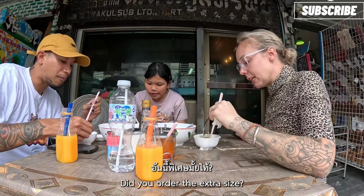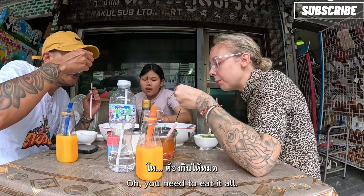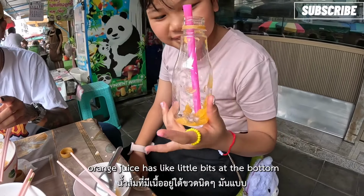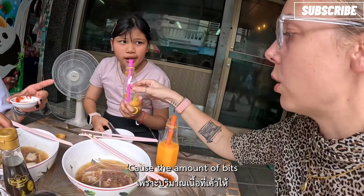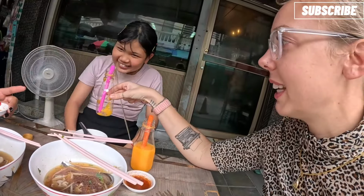The orange juice has like little bits in the bottom. It's so fresh, like you know that it's real orange juice because of the amount of bits that you can get in the bottom. Like look at that, so many. Proper pulp.